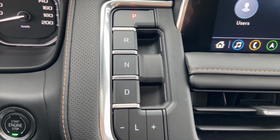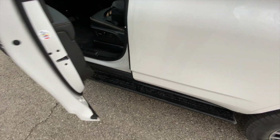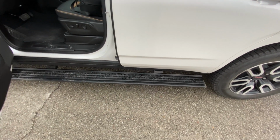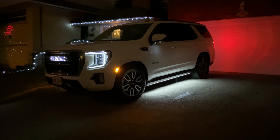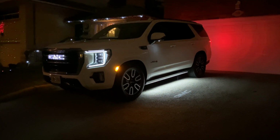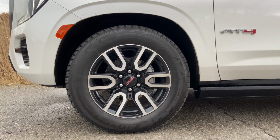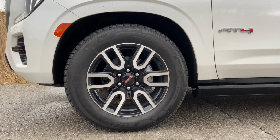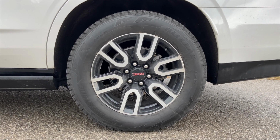The AT4 comes with some nice powered side steps to make entry and exit a bit easier. At night, it lights up the sides and the front emblem. You also get a projection of the firm's logo. Normally, the tires should be Goodyear all-terrain tires 275/60/20, and the brakes, despite looking quite small, have plenty of stopping power, bringing this thing to a complete stop from 100 kilometers an hour in 43 meters.